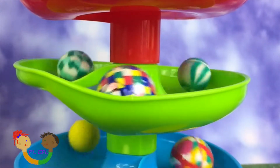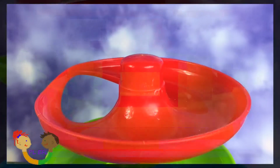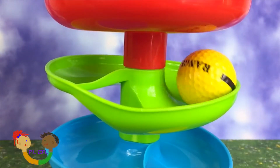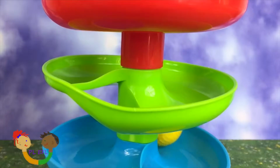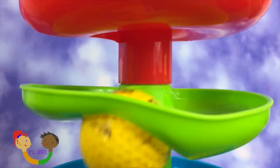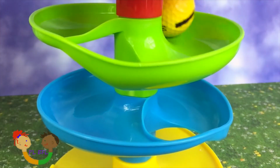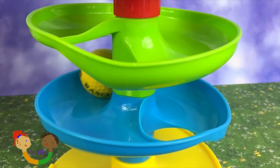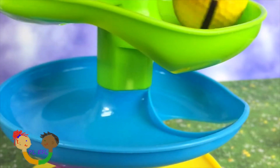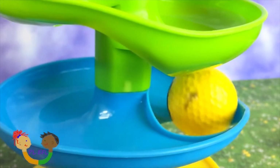Learning all about colors using this really fun ball ramp. It's yellow. Wow, it's a yellow ball. Wow, look at the yellow ball roll. Yellow.